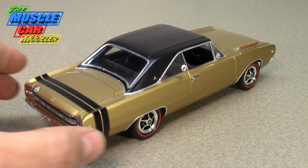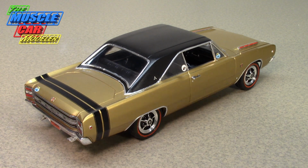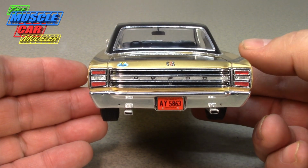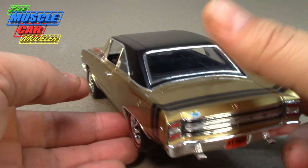I had to clean this one up. It was an older build. Not really sure how long ago I built it. 2007, 2008, somewhere right around there. But she's a good looking model. And I really like these Darts. I got a couple of them and a few more. And a resin kit to backdate one to a 67.